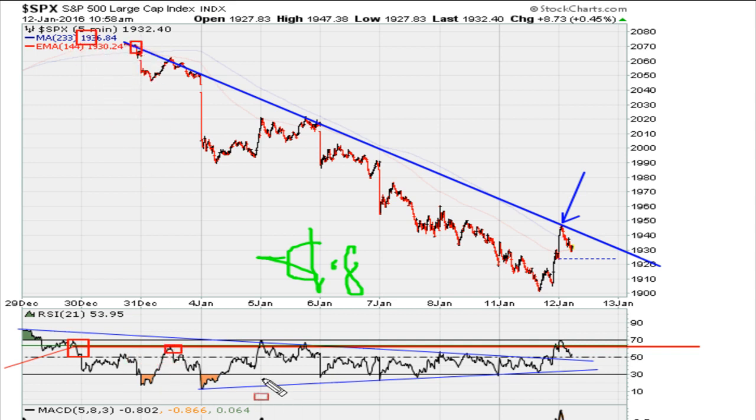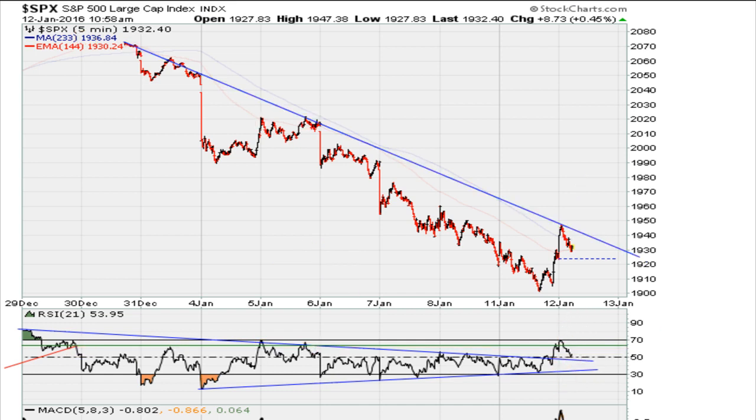Resistance here gave you that high, above the red line, back below it for a short-term high there. And recently, as of yesterday and today's action, we've gone above that red line, back below it. So that's a short-term sell signal. So that's the bearish argument.